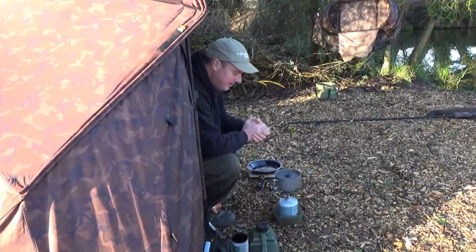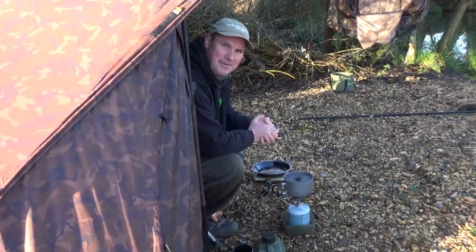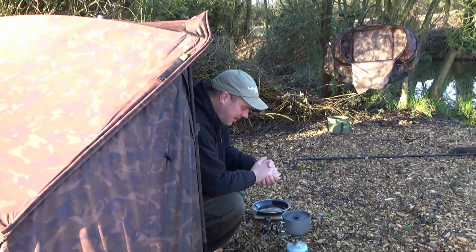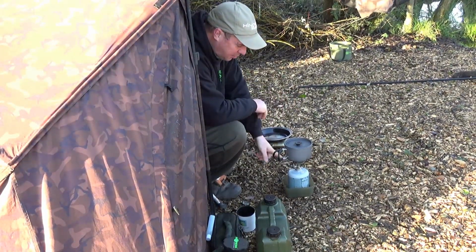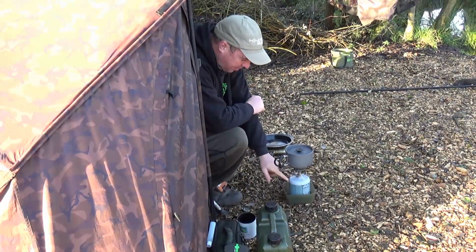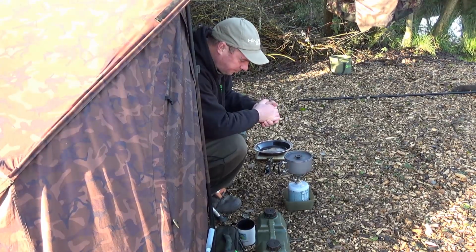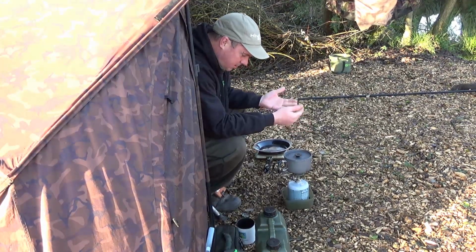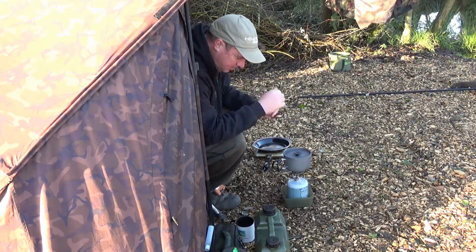Right, this is our Chris and Darren's hints and tips. My tip? All right, go on, your tip. Right, guys, this time of year your gas can struggle to burn. When it's freezing out, the cans themselves get cold. I think the gas condenses in the can and then it struggles to burn.